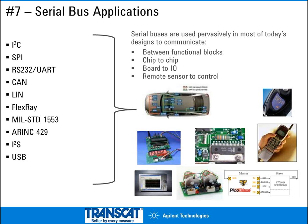Many of today's scopes have an optional built-in serial bus protocol and triggering capability. And if your designs include any of these serial buses, then selecting a scope that can decode and trigger on these buses could be a significant time saver to help you debug your designs faster.